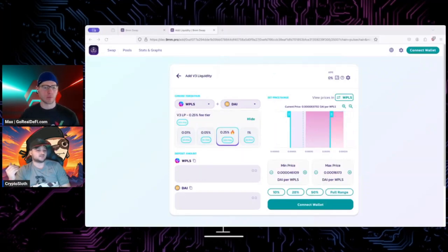Stable coins usually have a very low percent fee, like the 0.01 or the 0.05. More exotic pairs, say like a meme coin with Pulse, those usually go to like 1%, or like exotic pairs of two meme coins together. Those are usually going to the 1% pool. So the more exotic, typically the higher fees, and the more stable pools are on the lower end typically.